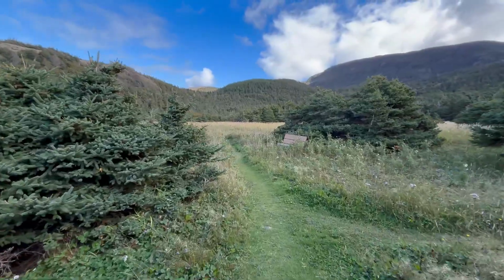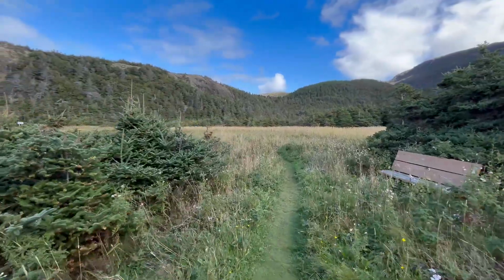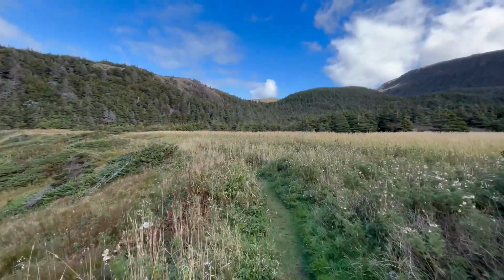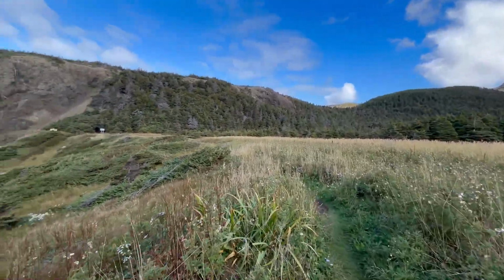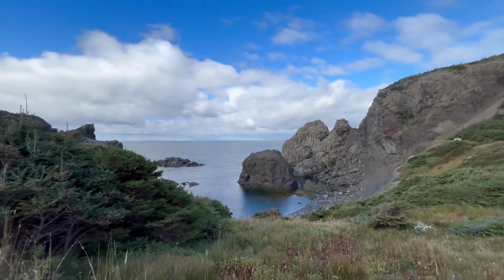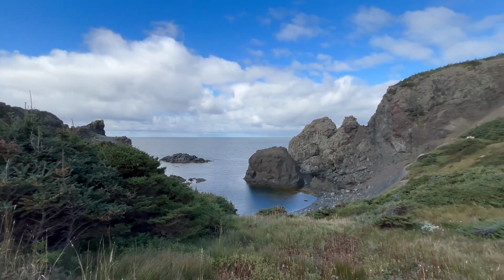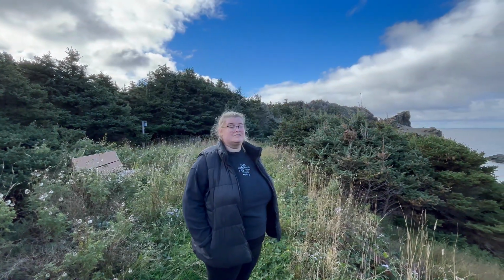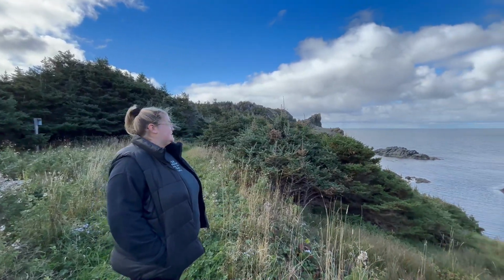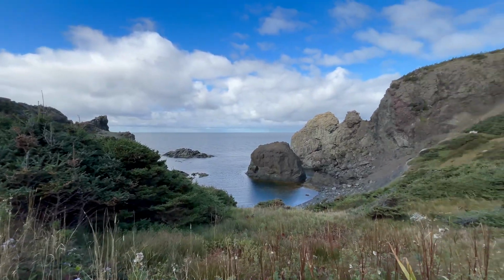All right, we've come out of the forest now. That's right. That's so true. Because look at this. Wow. Beautiful. I honestly cannot believe the views. Newfoundland is so beautiful, and we've only scratched the surface. We really have. This is our first trail here out in Newfoundland. So much more to see. And we're still not even at that bench that we saw yet.